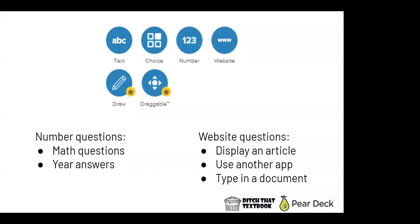And then of course you can follow that up later with some of those kinds of questions we talked about earlier. You know, asking students their opinion in a text question, or asking them which one is a best fit, or a prediction in a choice question. I've seen some really neat ways where teachers have used another app or another website within Pear Deck. For instance, there are ways that you can display Google Maps and Google Maps Street View so you can see what it looks like down on the street.